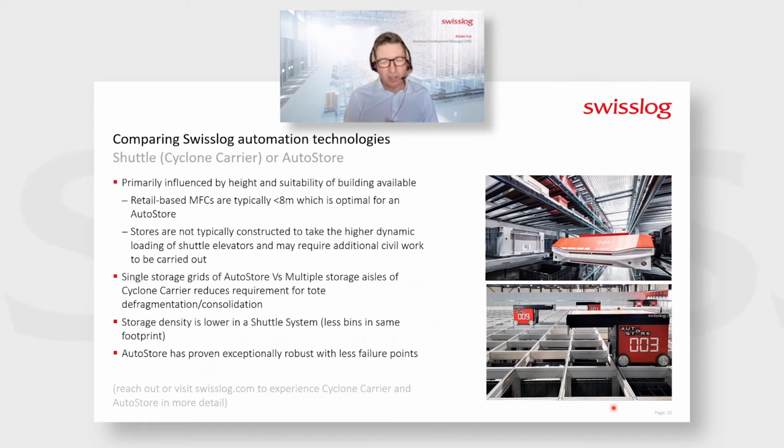Incidentally, I'm not going to cover Autostore or these shuttles and the way that they operate in this presentation. There have been an awful lot of presentations shown in the past about those, but do please visit swisslog.com. We've got some great resources on there, and you can see Cyclone Carrier or Autostore in more detail, or reach out to me or any of my colleagues. But let's talk about a comparison for those.